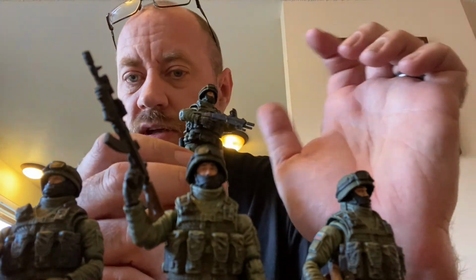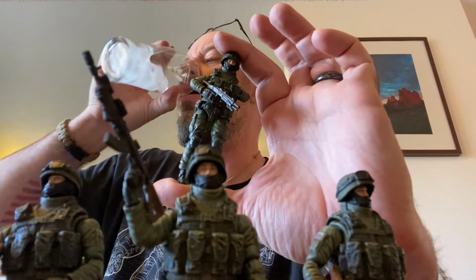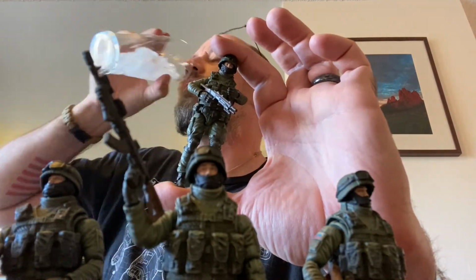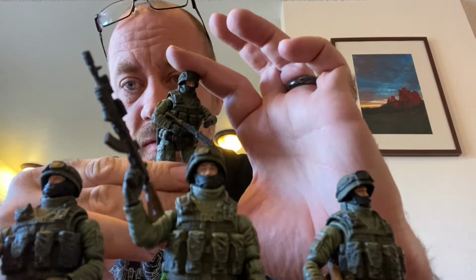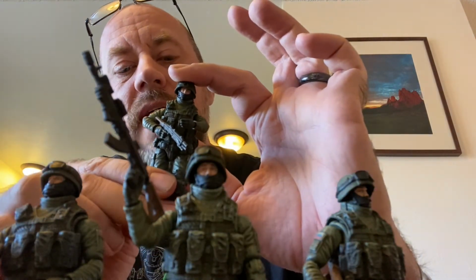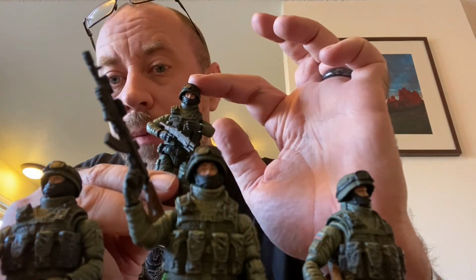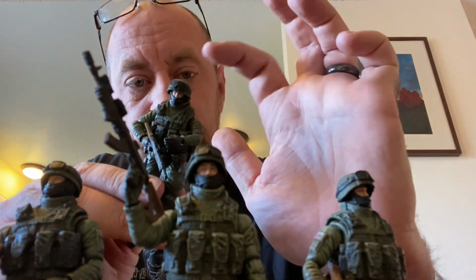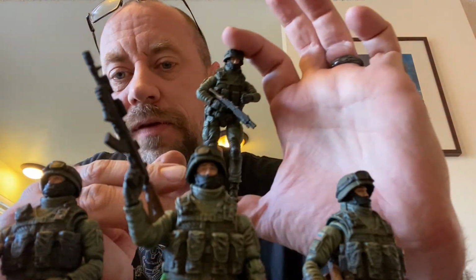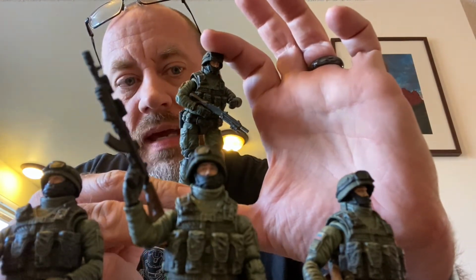The other thing I always talk about is customizability. Anything's customizable with Joy Toy. Everything's very interchangeable, which is fantastic. And to make these helmets functional, if you're a halfway decent customizer, would be a very simple mod.